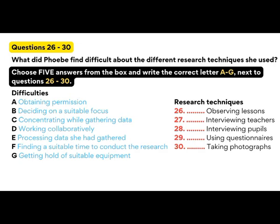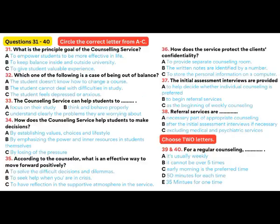That is the end of part 3. You now have half a minute to check your answers. Now it turns to part 4. Part 4. Here you'll hear a conversation at the counselling service. First, you have some time to look at questions 31 to 40.